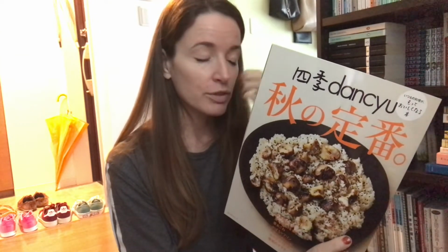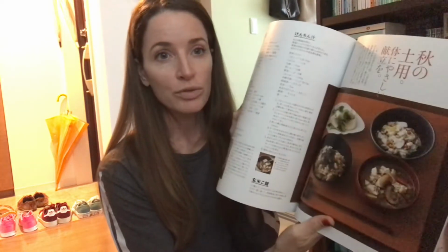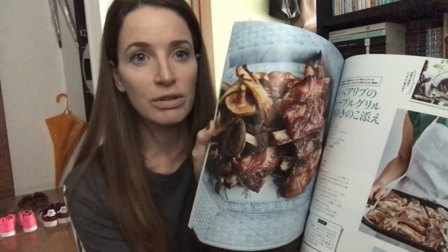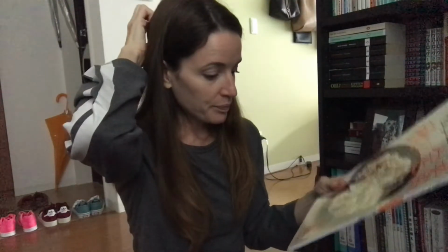Two more items left. This is just a magazine for the fall, inspiration for some recipes that are absolutely beautiful, things that are maybe a little bit more luxurious than you would get in a standard recipe book, but definitely using fall ingredients, fall recipes. I bought this because there are a few things in here that just look absolutely amazing that I really want to eat. So yeah, this is great.